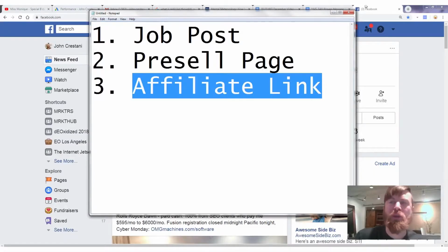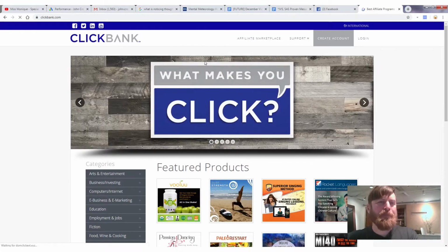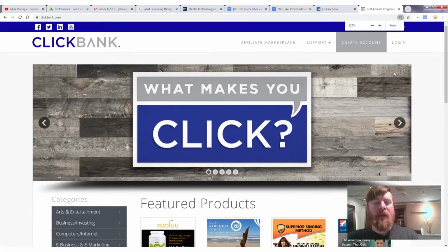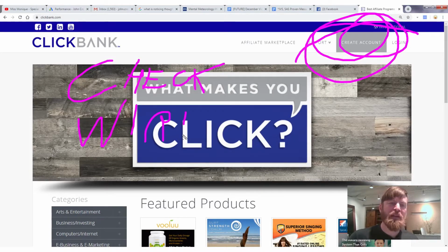One network will pay you by either check or wire, and the other network will pay you via PayPal. Let me show you what I'm talking about. So you'll either want to sign up for ClickBank if you're based in the US, and for ClickBank, you would just click create an account right there, and ClickBank pays you via check, which means you have to have an address, or they pay you through a wire transfer, which means you have to have a bank account.